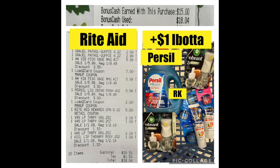That coupon, just search any Rite Aid influencer. It should be popping up. I got mine from Real Deals here on YouTube as well. So that's how I got it.